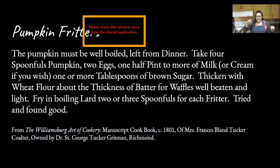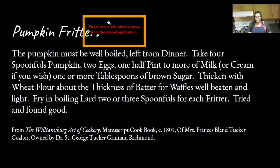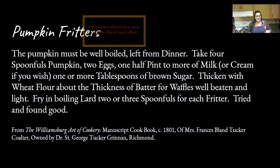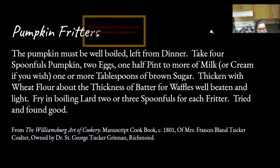Laura, if you haven't already gotten that link in the chat, if you'll drop that in. Yep. And we will get started with making our pumpkin fritters. So I'm going to switch over to my other camera. Laura, once you get to the point where you can take down the screen share, if you'll flip over to the overhead cam so we can get a nice close-up view of what I'm doing in the bowls over here.